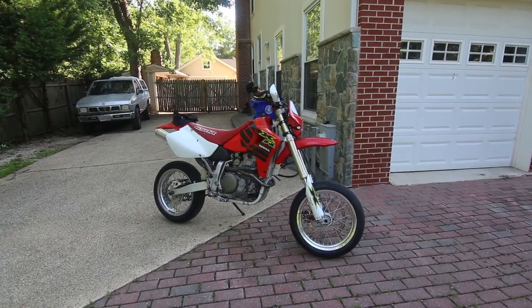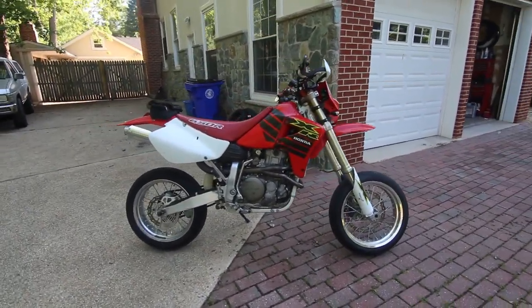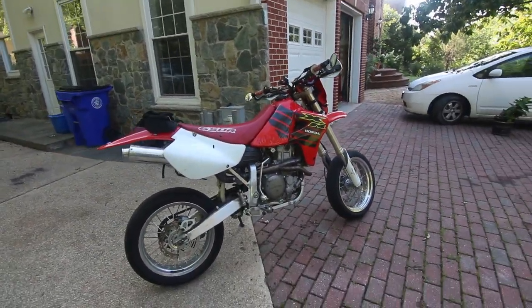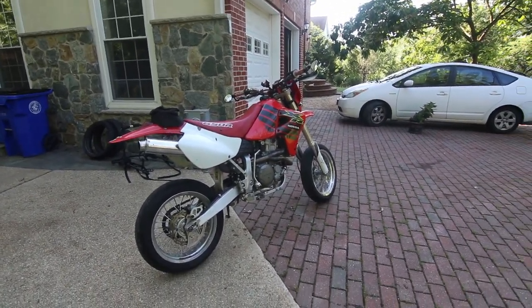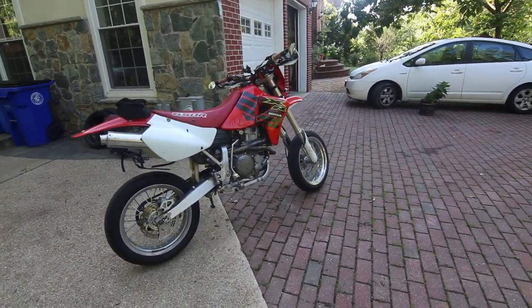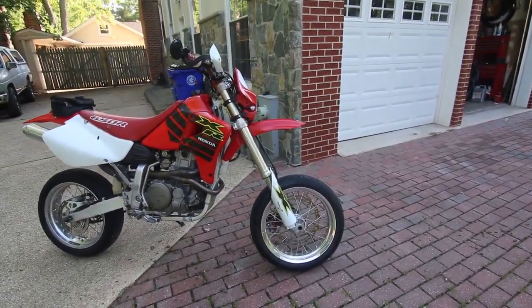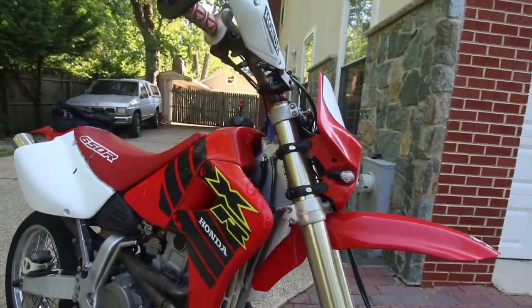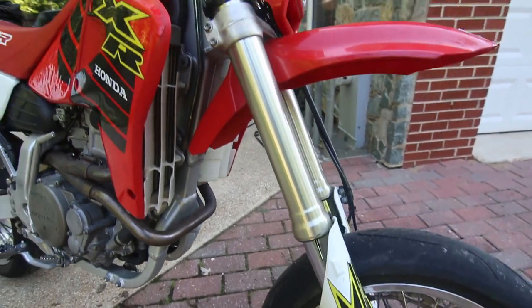Guys, here is the Honda XR650R. I've been waiting all night to ride it. And man, this bike is just so badass. And I was kind of lucky to get it with the CRF450 forks. Look at this, look how beefy these forks are. Upside down forks, really fantastic.